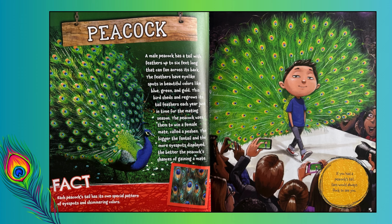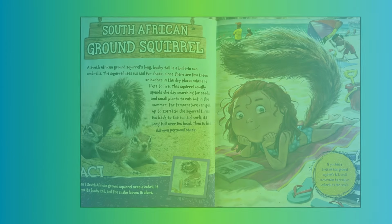The bigger the fantail and the more eye spots displayed, the better the peacock's chances of gaining a mate. Fact: each peacock's tail has its own special pattern of eye spots and shimmering colors. If you had a peacock's tail, fans would always flock to see you.